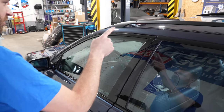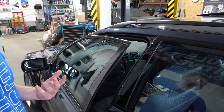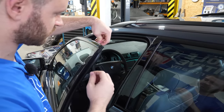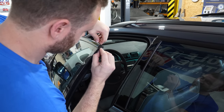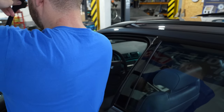This upper seal on the driver's door is torn. That's been driving me nuts ever since I got the car. I wanted to buy a brand new one, it's only 40 euro, but unfortunately it's discontinued. NLA, no longer available, no longer produced. So I had to settle for a used one, which was actually quite tricky to find, but I managed to find one in good condition for 25 euro shipped. So let's quickly swap that out.